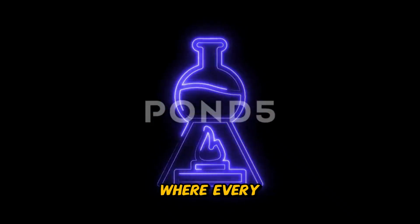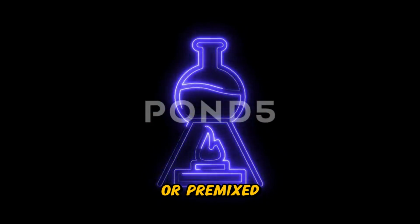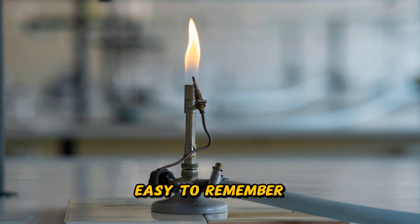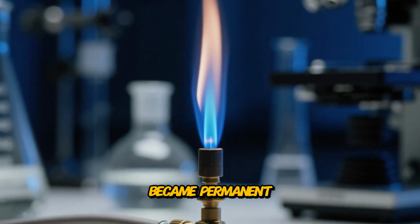Imagine a world where every chemistry teacher had to say de Saga Faraday burner or premixed laboratory gas burner. It doesn't roll off the tongue. Instead, the name Bunsen burner is short, simple, and easy to remember, and because Bunsen was deeply involved in refining its performance and integrating it into laboratories, the association became permanent.